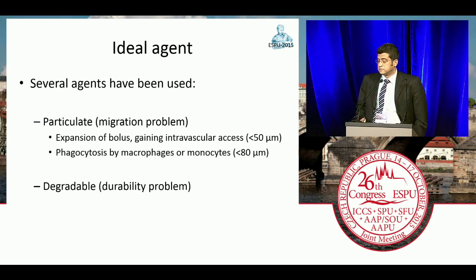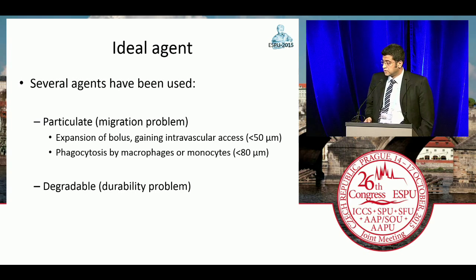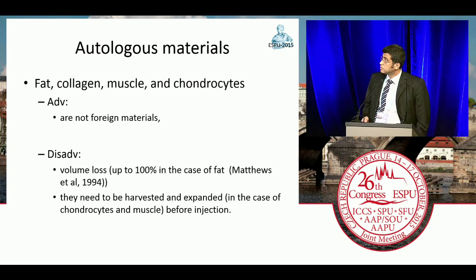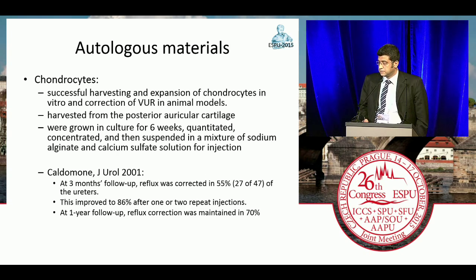Some of them are particulate, which carries the risk of migration, and some of them are degradable, which carries a durability problem. The agents are classified into two: non-autologous or autologous. First of all, the autologous materials have the advantage of not being foreign materials, however, they have the disadvantages of volume loss, and they need to be harvested and expanded before injection. The most studied autologous material is chondrocytes, and there is one clinical study on this material by Calderon et al. in 2001. They reported a 55% reflux-free rate, which improved with increasing injections.